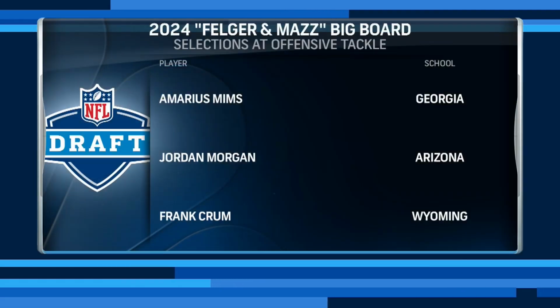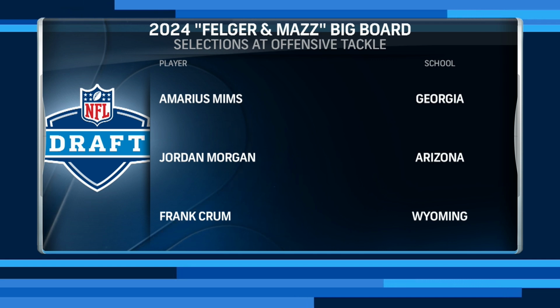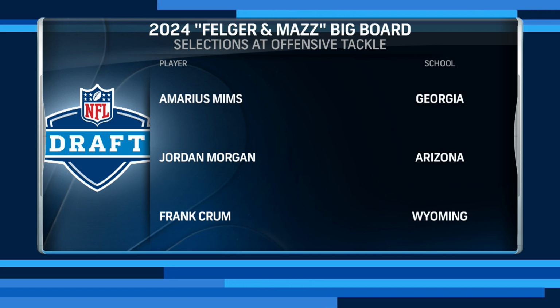Page 2. Jordan Morgan, Arizona. No small consideration at 6'5", 306. Strengths: frame is suitable for either tackle or guard, although that's a little light. 6'5", 306, right? That's slender. Yeah, 306 is light. He maintains a wide base through contact and won't lose it when mirroring pass rushers. He can mirror the inside of my ass. He can mime. Excellent as a mime, in the streets of Paris.